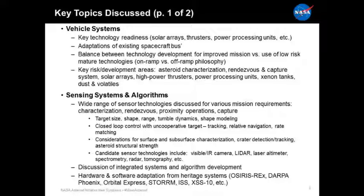And then key risk and development areas: asteroid characterization, rendezvous and capture system, solar arrays, high power thrusters, power processing units, although really we hear talks about that being fairly mature, so maybe that shouldn't be on this list, but we can talk about it. Xenon tanks, dust and volatiles. So I'll stop there and open it up to discussion: does this adequately capture things, and are there things we should remove or add?